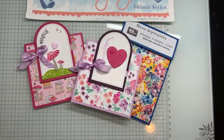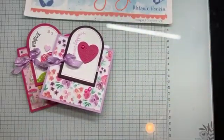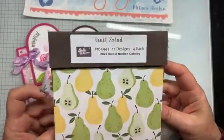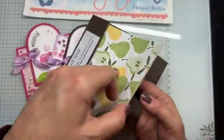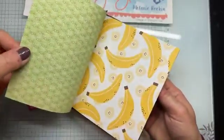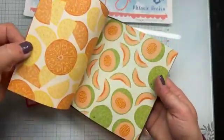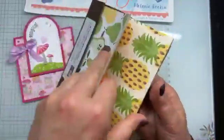Okay, and then for the last card, which I think might be my favorite of these 3, I used the Fruit Salad Designer Series paper. Now the fruit salad is really cute because you have tons of different fruits, and then you have on most of them a coordinating print on the back side. So here's the banana, the apple, citrus with citrus on the back, the cantaloupe with like skin on the back, an orange peel with orange.